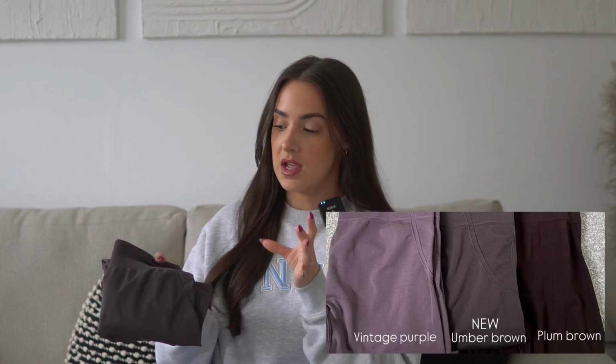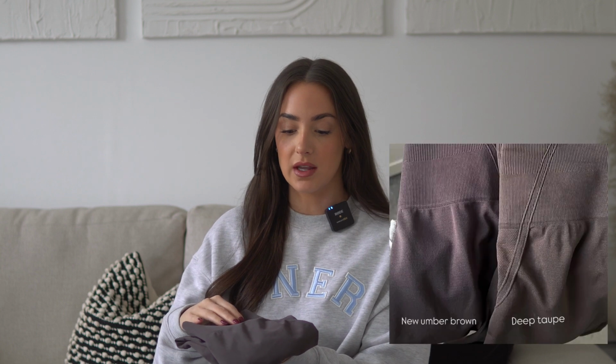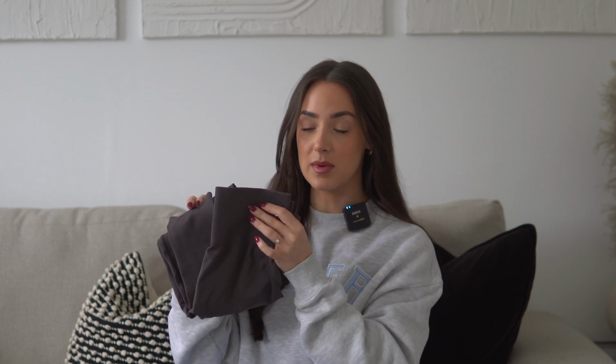We have got Umber Brown, which at first thought you might think looks a lot like Plum Brown, or maybe also Vintage Purple, which is exactly what I thought as well. But when I put them side by side, they're actually very different. It's almost like this is an in-between stage for the two, which I think is a really nice addition. Obviously, if you like both Plum Brown and Vintage Purple, then a colour that's in between both is a really good option. I really love the Umber Brown because I am such a fan of neutrals, like browns. I always wear Plum Brown and 70% cocoa, so I'm definitely going to be wearing Umber Brown a lot.